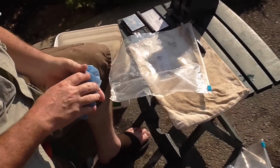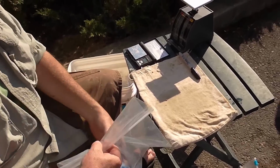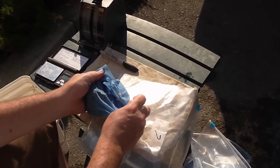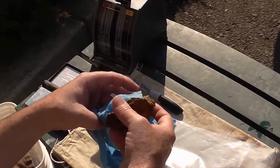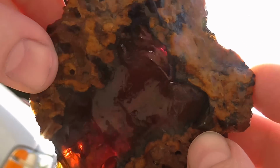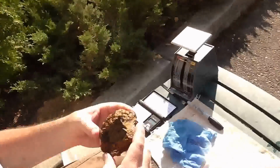We'll move on to opal number 7. Let's see what we got here. It's almost like Christmas for me because I don't remember which one went in which bag. Oh yeah. There's a beautiful piece of opal. Still got some matrix attached to it. Let me show you. Look at all of that cherry red opal. Now, this is not going to be facet grade on this one. This one is going to be carved grade or cab grade. But my goodness, look at that.